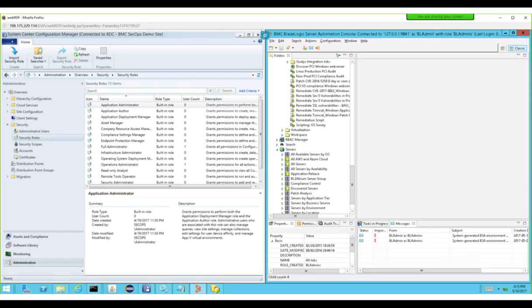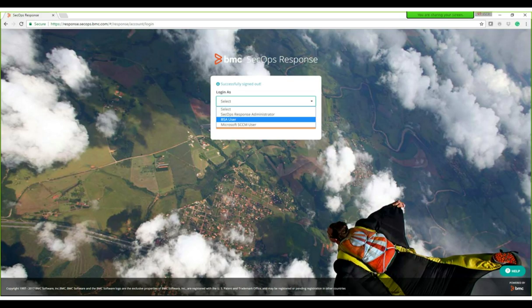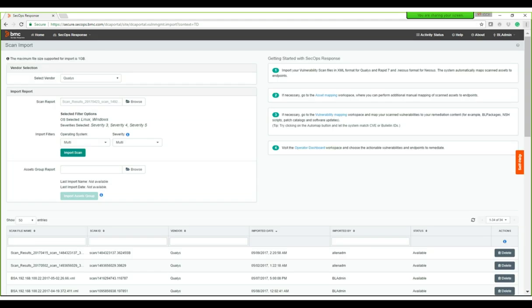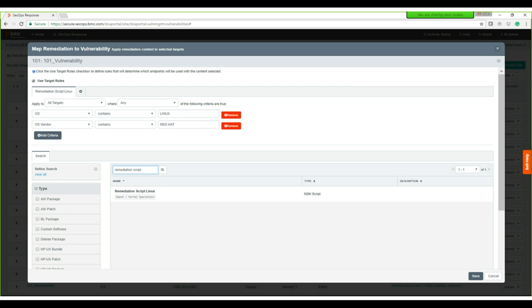And I'm going to see the remediation task also show up in that list. And then I can basically go do the same thing over from the BSA side, right? So from a BladeLogic perspective, I've got all of the exact same screens to go through and do my mappings, identify a remediation script.